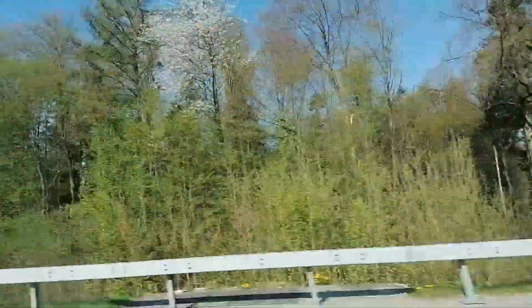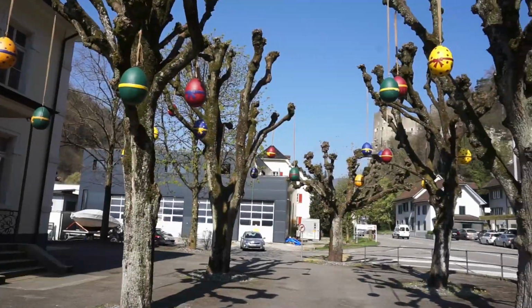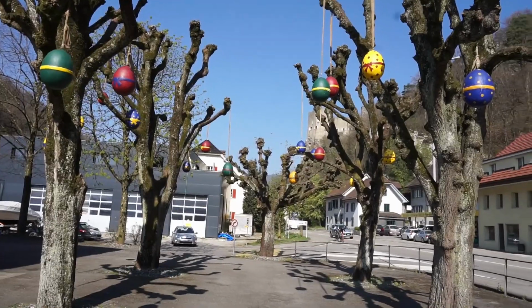We are now approaching Canton Solothurn and this is very close to the Jura mountains, and we took a break in this place for about a couple of hours and then carried on.